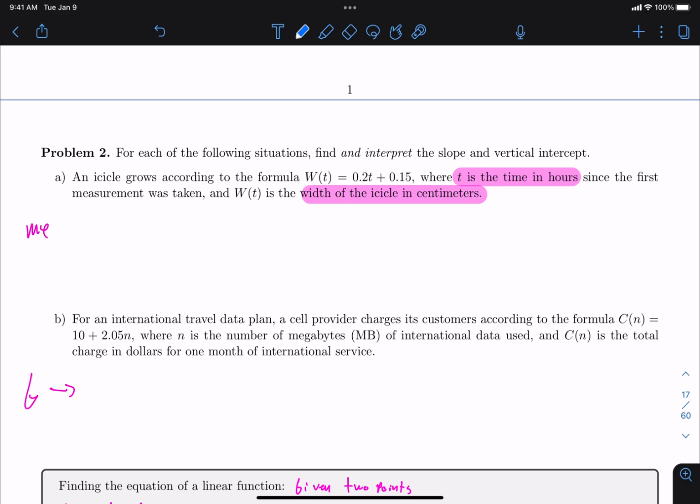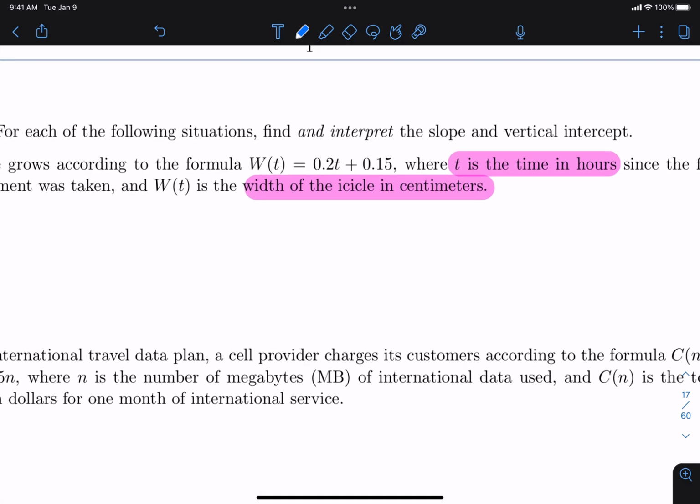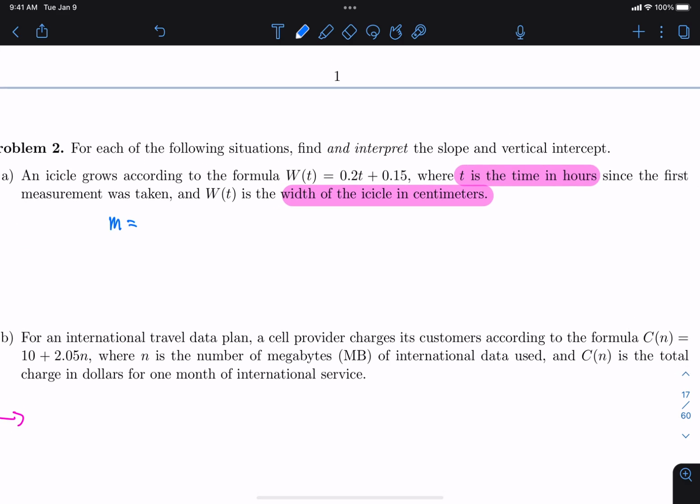Well, the slope, this is already in slope-intercept form, so it's real easy to see what the slope should be. M is just going to be 0.2. It's whatever number is attached to the independent variable. And then B, the intercept is 0.15. Okay, that's the vertical intercept. All right, so what does it mean in the context of the problem? Well, 0.2 is the rate of change, okay? It's the rate of change. So what it's saying is, first of all, it's a positive number, so over time, my icicle is going to grow, okay? And the 0.2 is going to represent how fast it's growing, okay?